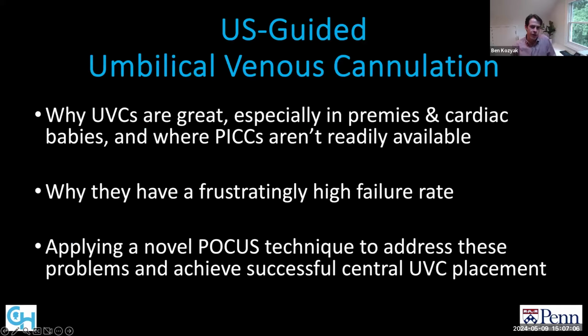and just to start off, I'm going to talk about why umbilical venous catheters are great. I think many of you probably share this opinion, particularly in preemies and cardiac neonates, and in hospitals where PICCs aren't readily available. UVCs are the go-to central access for our critically ill newborns. Unfortunately, they have a pretty high failure rate, on the order of 30 to 50%, which is a problem when you're relying on this form of access to give your patients inotropic support, parenteral nutrition, large volumes of blood products after cardiac surgery, et cetera.